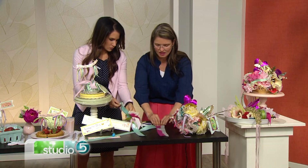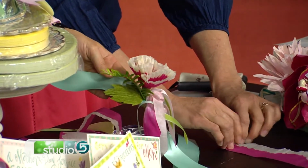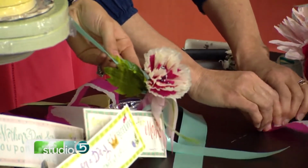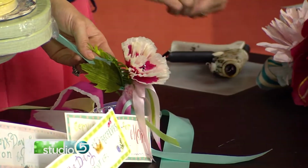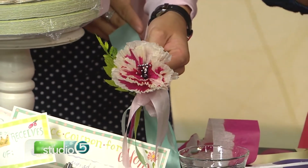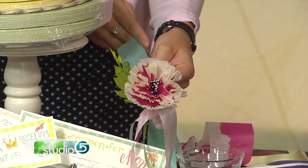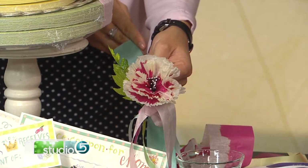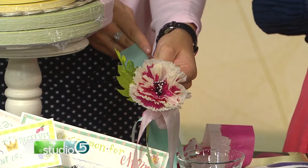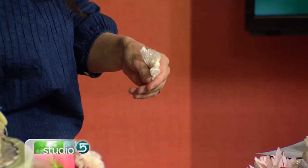I don't know what to call this, but I'm just scrunching the tissue into little ripples and ruffles. That makes the beautiful part of the peony, or I don't know what that is, a poppy? I guess it's a poppy. I like the white to show, but I'll show you what it looks like with the pink showing. So I'm gonna take my glue gun, and I'm just gonna shove some glue in the crevices just to hold it together.